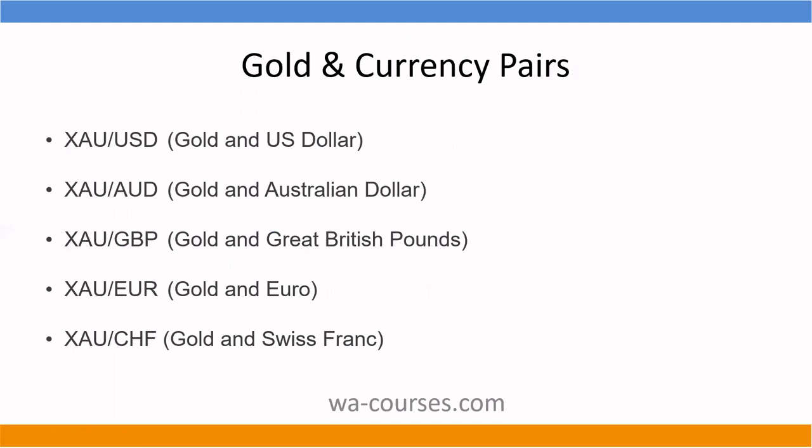In addition to these currency pairs, there is gold and currency pairs that I really like. And I also recommend trying out these pairs as well when trading. You have the XAU USD, XAU AUD, XAU GBP, XAU Euro, XAU CHF.